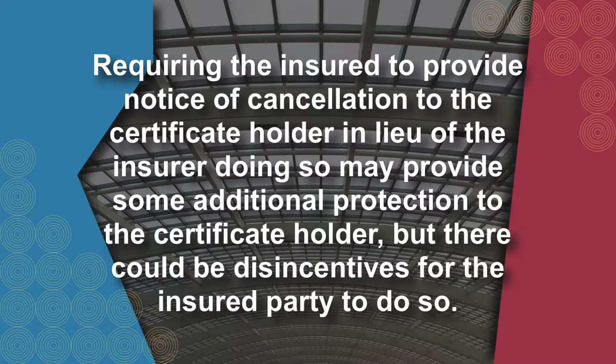Scott, given the fact that the ACORD form doesn't impose an obligation on the insurance company to provide notice, could the certificate holder contractually require the insured to do so? Yes, the parties could contractually require the insured to provide notice to the certificate holder, but then you have to rely on the insured to actually comply with that requirement. And in many cases, there may be disincentives for them to do so. Then is there another solution?